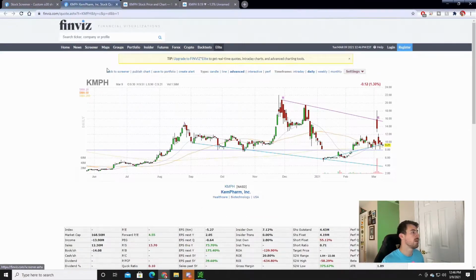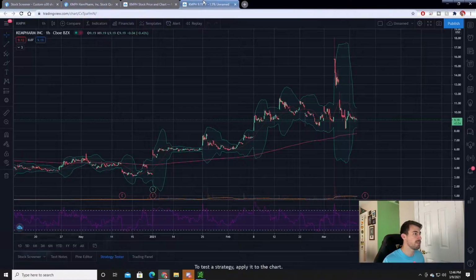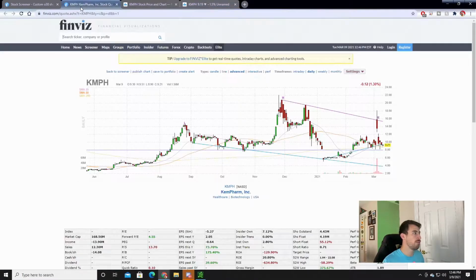We're going to open into a new tab, and I also have it on TradingView. So the cool thing about FinViz is it actually sets these support and resistance lines. This is the support right here. This is a resistance line. You can see it's trading in the middle, and there's another support line right around $8 a share. So we're looking at something that's relatively close to the support line. It can only move like 10% downwards in order to hit this support line.